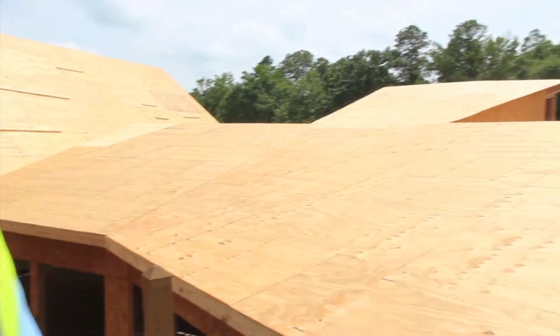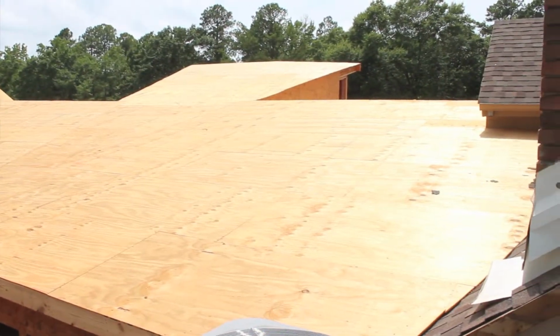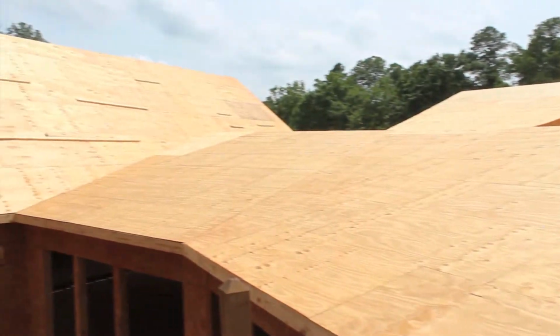And for our final segment on this week's show, I'm going to show you the expansiveness of the roof here on the addition to the Davis House. Here you can envision what it is like from the backside of the structure. Starting tomorrow, Friday, we're going to be drying all of this area in.